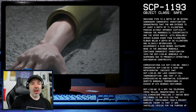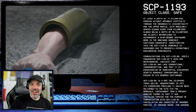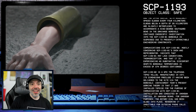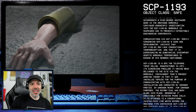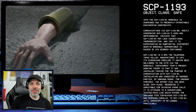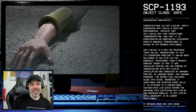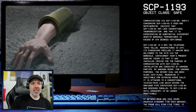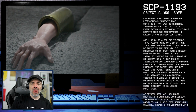Passing without apparent difficulty through the Mohorovičić discontinuity and the upper mantle, with regularly spaced elbows every 4 kilometers. Elbows below a depth of 26 kilometers are slightly retroflexed to accommodate a 9-degree southward bend in the drainage borehole. Continued endoscopic investigation into the SCP-1193-01 borehole is suspended due to presently intractable engineering constraints. Communications via SCP-1193-02, mostly concerning SCP-1193-01's oven and refrigerator, indicate that SCP-1193-01 may lack conventional thermoreception, and that it is experiencing no substantial discomfort, despite borehole temperatures in excess of 674 degrees centigrade. Wow, that's hot.